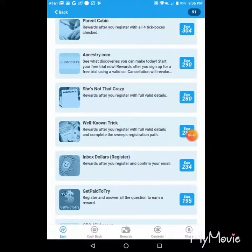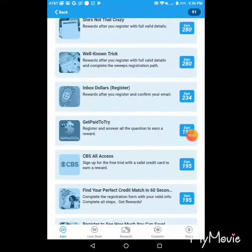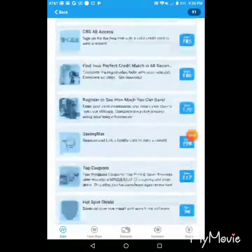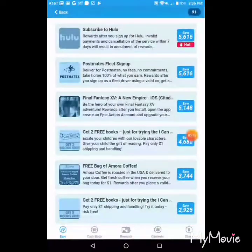Okay, so this is Inbox Dollars, and I'll make a video on Inbox Dollars. This is a great app website to go on because you can cash out $30 on this site, and they send you a check. So Inbox Dollars, I want you guys to check that out. It's a great website. Trust me, I've cashed out on it plenty of times. I will be making a video on that shortly as well.